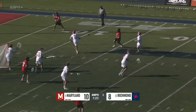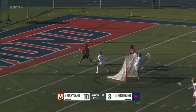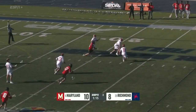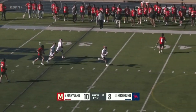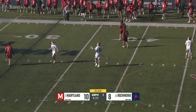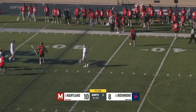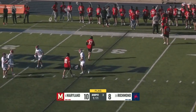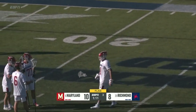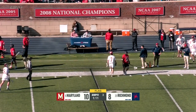Maryland gets to the offensive end quickly. Nice carry upfield from Siracusa, who scored just a minute ago. And that's going to bring out a flag as it's knocked loose by Cap, who's in a little bit of disbelief that a penalty is called, but something's coming up on Richmond here after that check. It's going to give Maryland another man-up opportunity. And again, they've scored twice today on 3 attempts. Yeah, they're very dangerous in this situation.